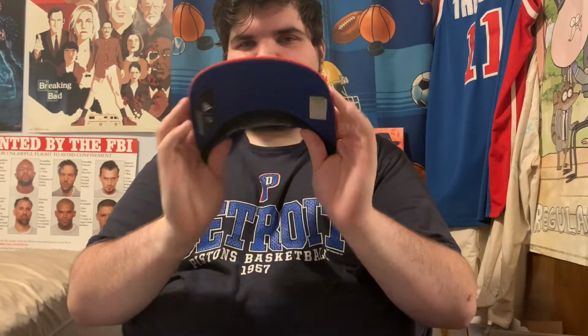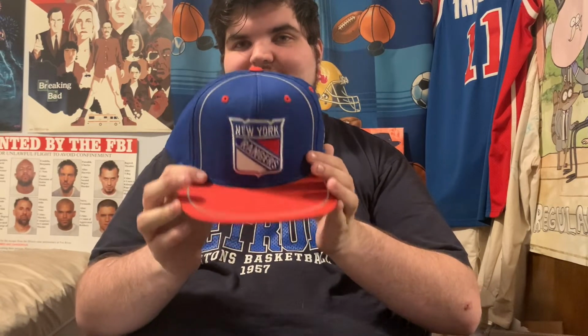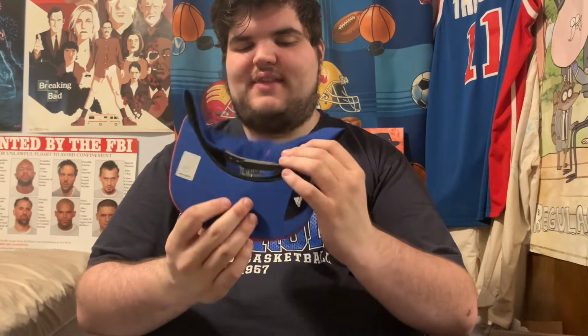Next here, I got these next two hats on Fanatics, they were both around $10. They've both been selling on Fanatics, and the first one is going to be the New York Rangers. Of course, the classic red and blue and white. Definitely a good hat to wear on 4th of July. Just a really nice look. I like the brim, and it's also got that metallic NHL logo like the other Red Wings hat had.